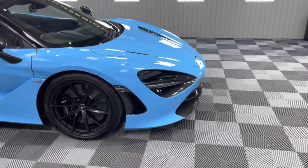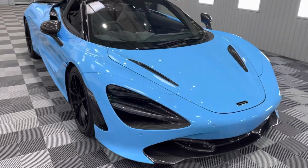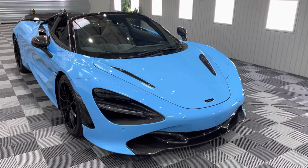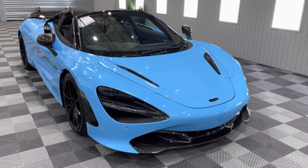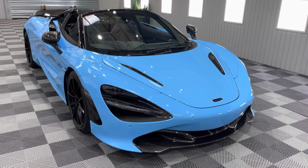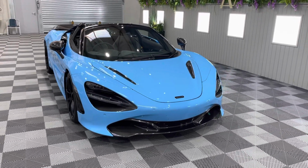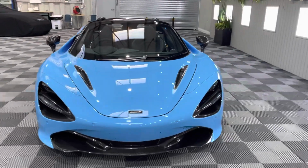Now, this particular example was actually owned and spec'd by McLaren Ascot, as far as I've been made aware anyway, before being supplied to our current owner from McLaren at the beginning of this year. And the particular car's a January 19 car, so it's just over 2.5 years old. So it'll turn 3 years old in January 2022. It's had two services, one in January 20 and one in January 21.